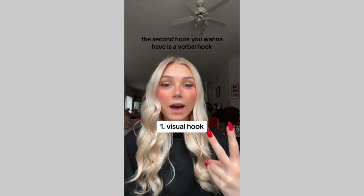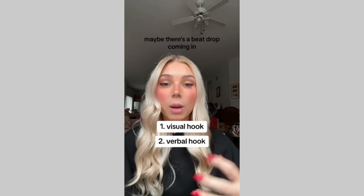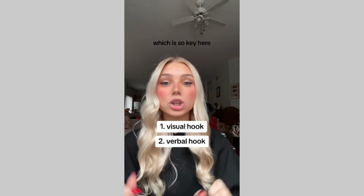The second hook you wanna have is a verbal hook. So what are you saying within the first few seconds of your video? Is it the audio? Maybe there's a beat drop coming in. There has to be something audible that catches the viewer's attention and stops the scroll, which is so key here.